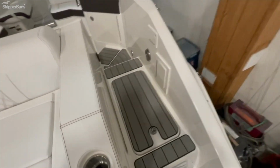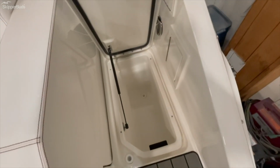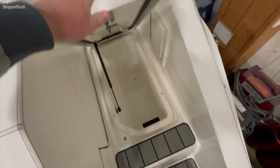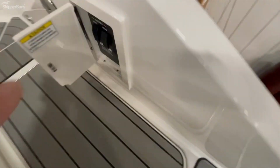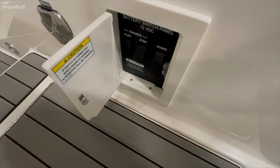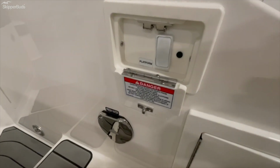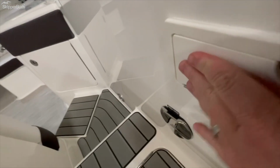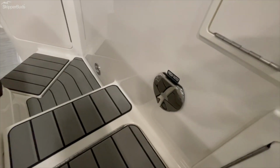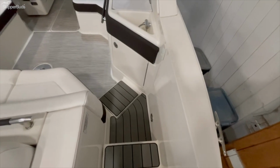In the walkthrough here, large insulated self-draining cooler. Battery switches. This boat doesn't have any batteries in it yet, it's brand new. Platform switches right here. That is your shower. A lot of courtesy lighting throughout the boat.